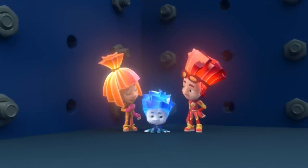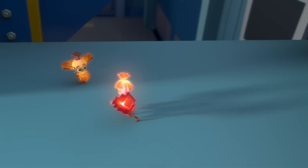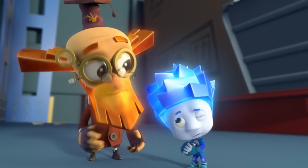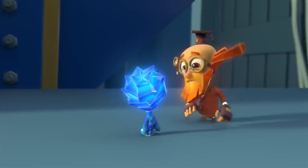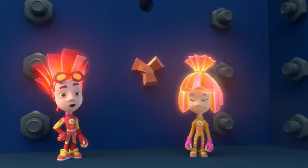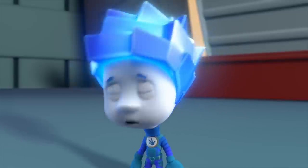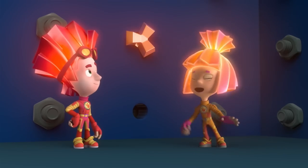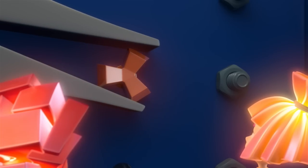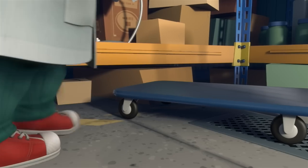Nolik, let's try it together. Don't be scared. We're here with you. Ready? And... Nolik, watch me, son. I haven't screwed myself in over 100 years, but I'm not scared. Did you see that? It's a piece of cake. Grandpus? I'm stuck. It's all my fault. There's no need to worry. Professor Eugenius, can you help us unscrew Grandpus? I'll be right with you. It got a bit rusty. It's probably old age. I know what will help. A drop of oil.